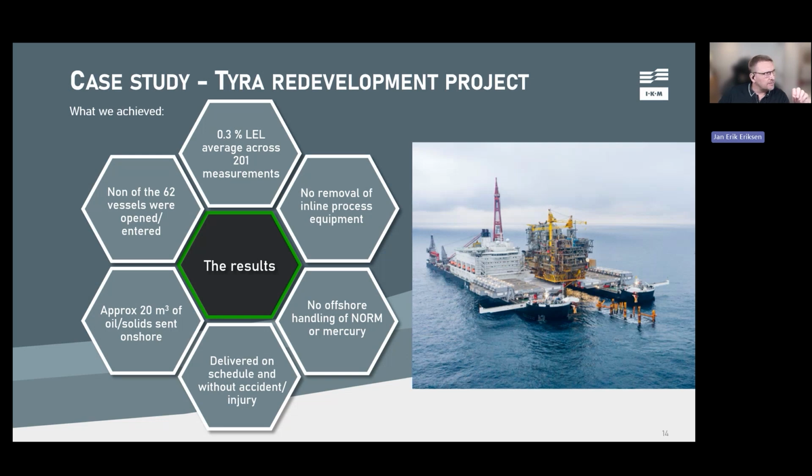And of course, for our client, it was a massive advantage that we didn't have to mess around with NORM, mercury or anything else offshore. If this had been done by jetting or anything like that, you would have had to do that. No, you have no choice. In this case, they can get really good LEL measurements without having to touch anything else. And again, we did not remove any inline process equipment except for some PSVs.